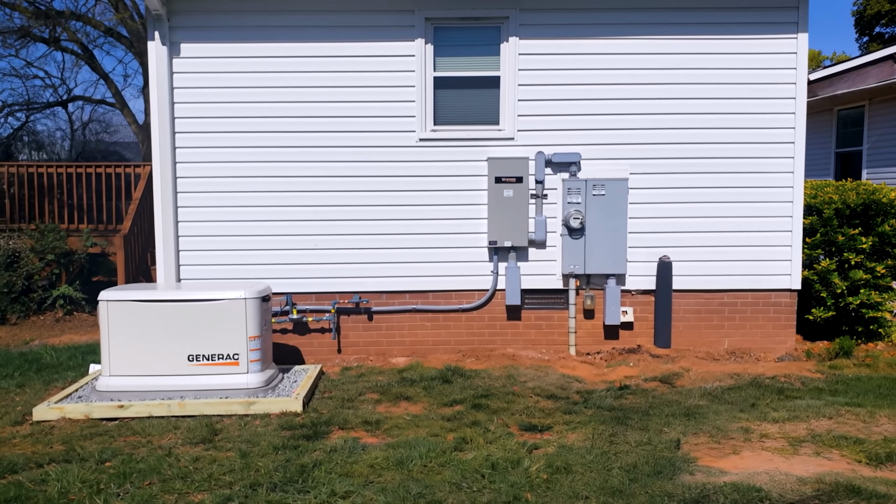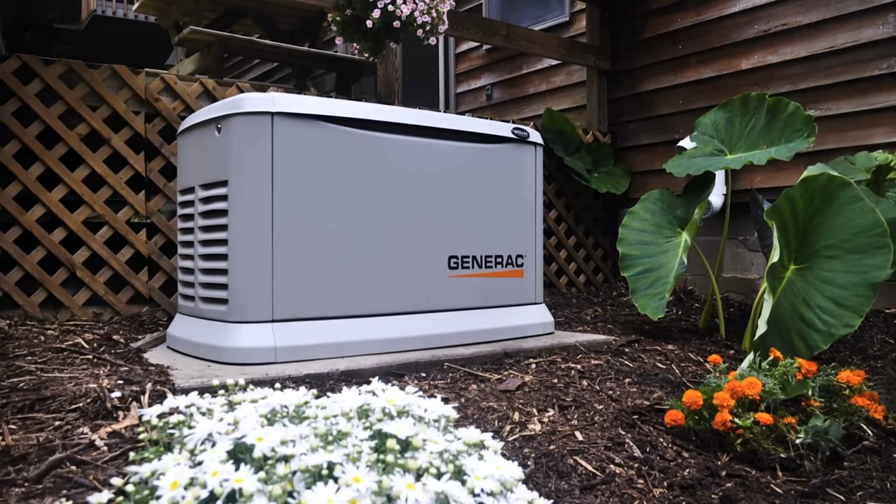So the brand reputation of Generac is reliable and really accessible. So the market share speaks for itself. It's very, very common. About 3 out of 4 generators that are sold to homeowners are Generac. You can find them locally. You have lots of people who know how to install them, so that's a huge plus for the Generac unit.